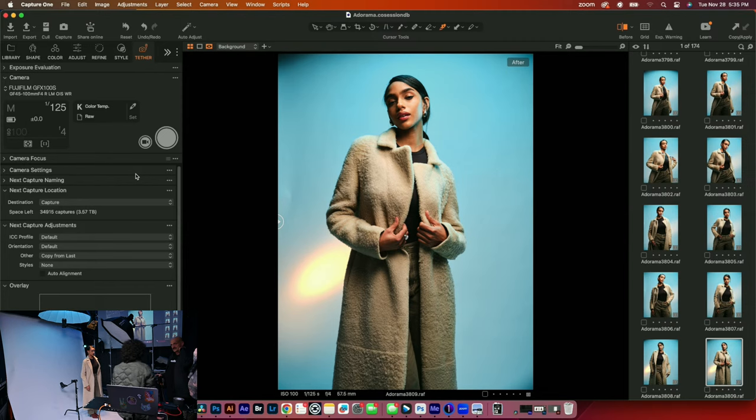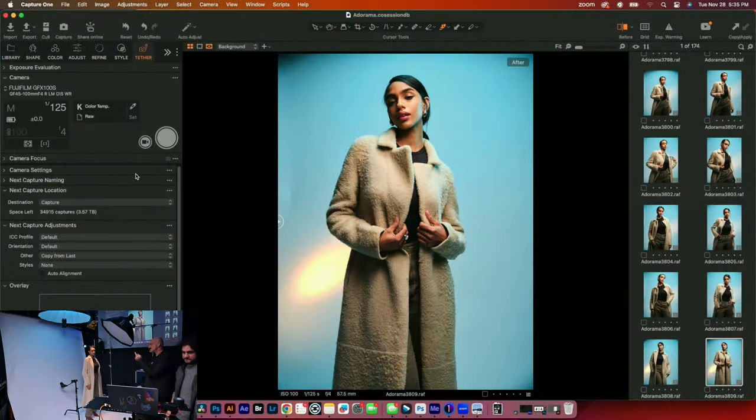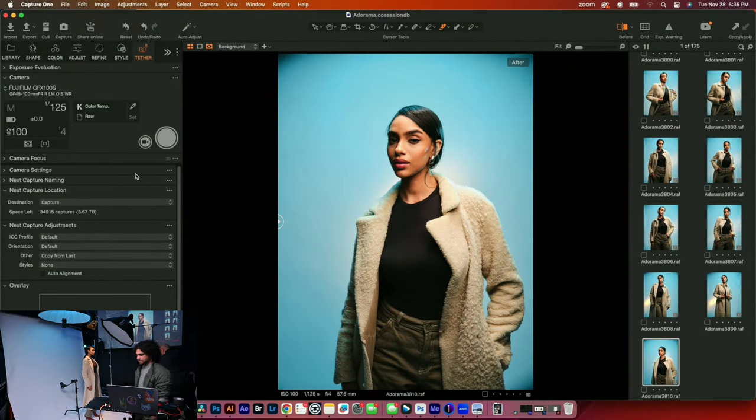Either way, give them more looks. Good. So we're going to change. Okay, let's just take a quick look at this. Can you shoot your face towards the light again? How's that light in the background? Is it coming up? Okay, turn the power. Okay, got it? Okay, good. Thank you. Okay, let's see how that looks.